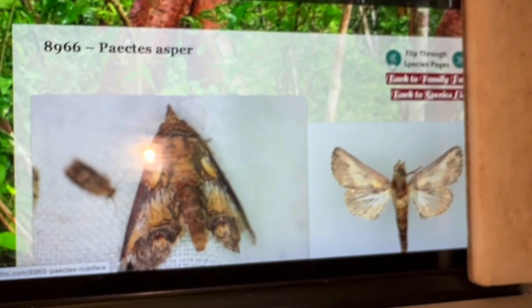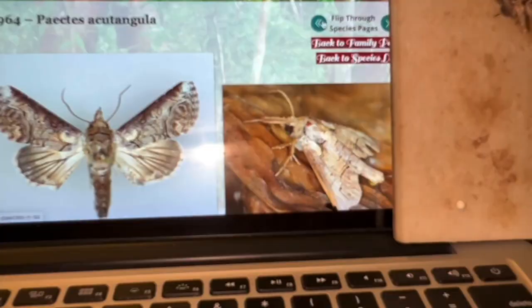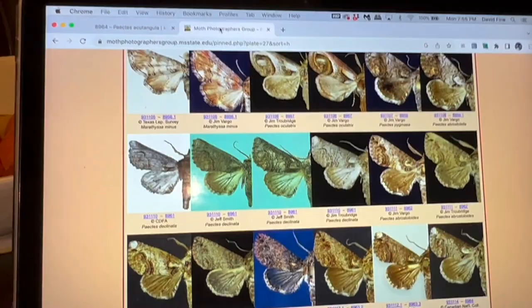But I'm thinking that this one is asper on the left, acutangula on the right. So asper and acutangula. I'm going to make some labels real quick and get these guys their proper labels. All right, before I do that, I actually looked up the Moth Photographers Group.